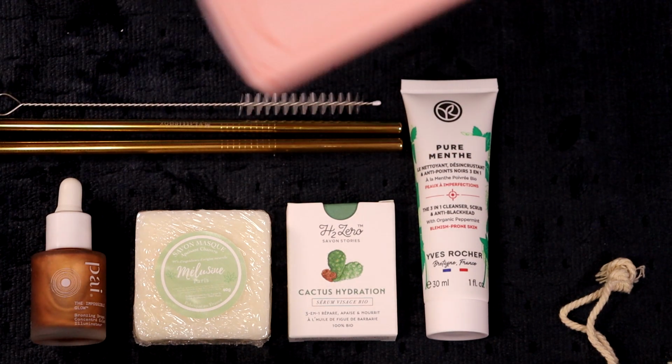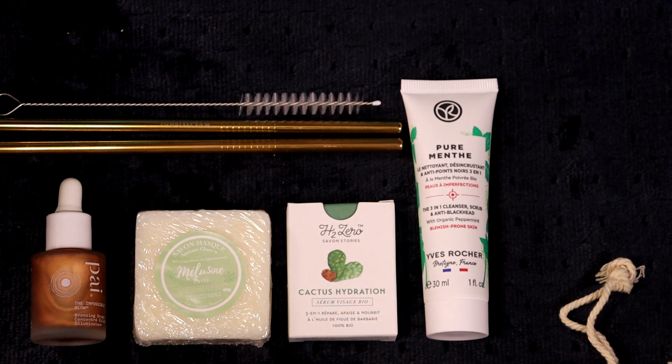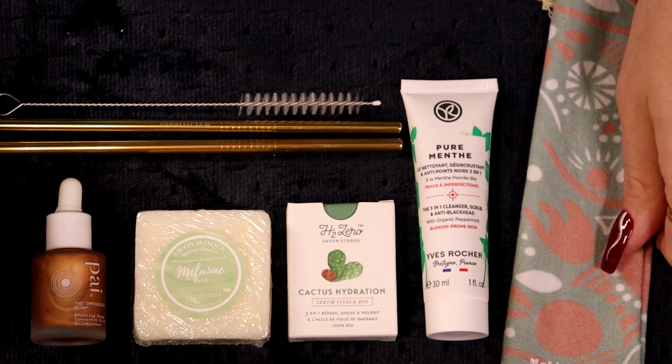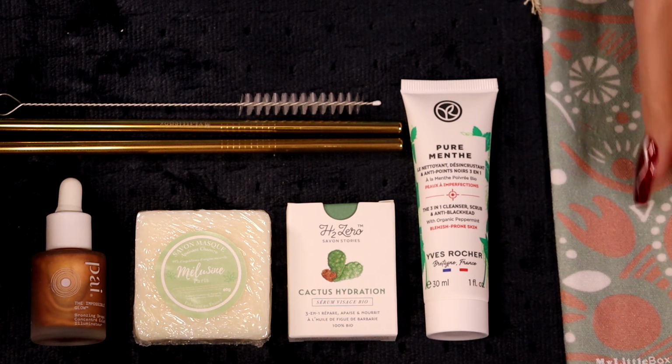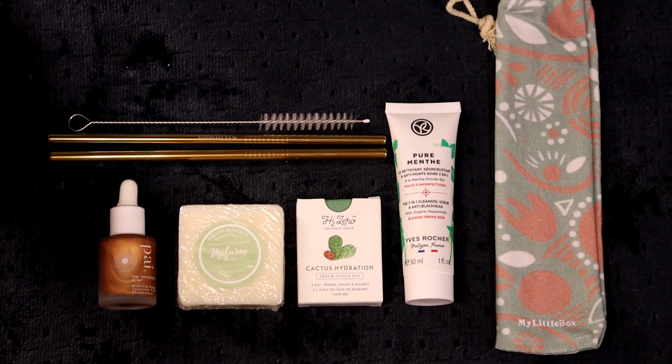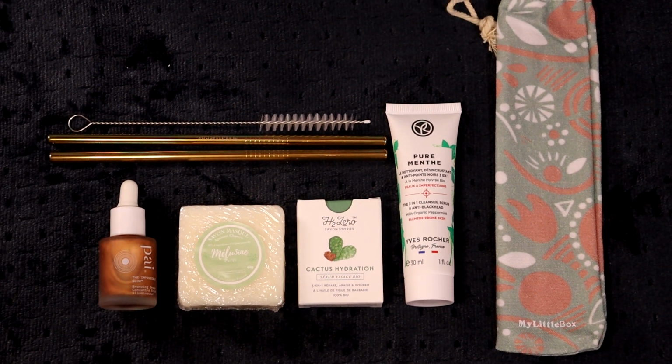Nice. I actually really enjoy the fact that my little box does a few accessories. It's kind of like breaking it up a little. Okay, so on to the drawer ones. We have Look Fantastic first. I'm just going to zoom out a little. Give me some space.